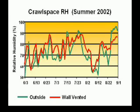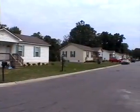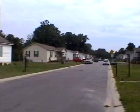of the summer. The last blue line to appear is the experiment group of closed crawlspaces. In sharp contrast, the closed crawlspace group did not follow outdoor humidity, and instead stayed dry with relative humidity levels below 60% all summer. The field test site is a 12-home subdevelopment in eastern North Carolina.